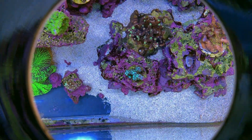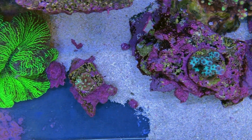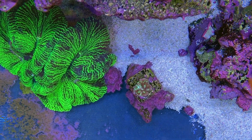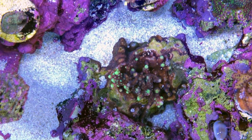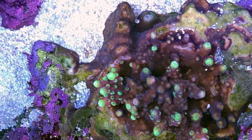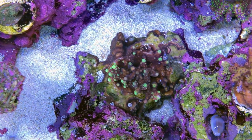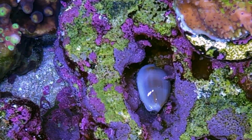Major Laser is growing chunkier, and so is the Pac-Man. The Pac-Man, I took the top of the crown from it because somebody wanted the frag. I didn't mind taking a big chunk because it grows pretty quickly. And then here we have the Fox Flame. It's also getting really big. Like for example, that little branch on the left side here, that was just a tiny little nub a couple of months ago.